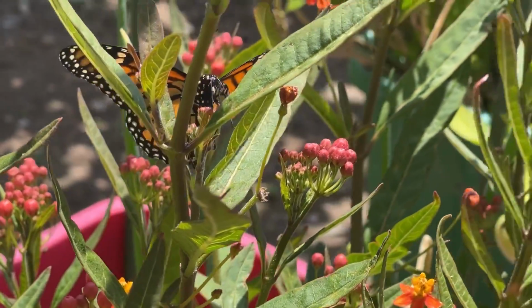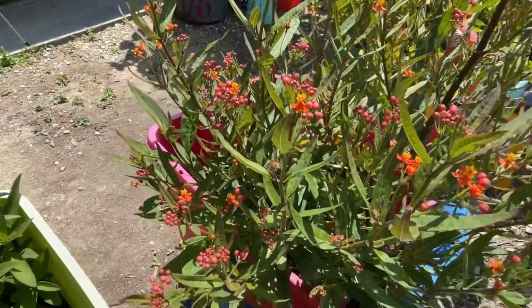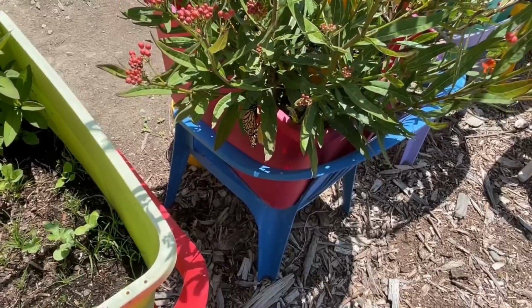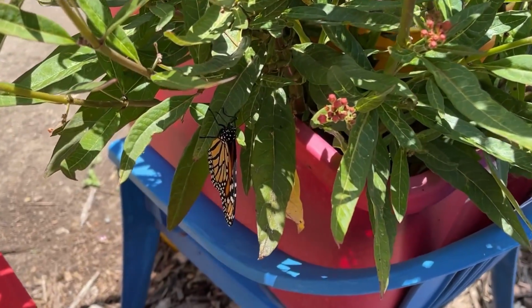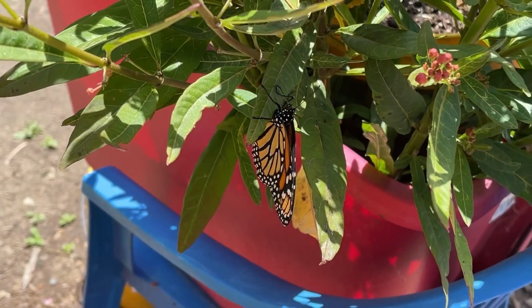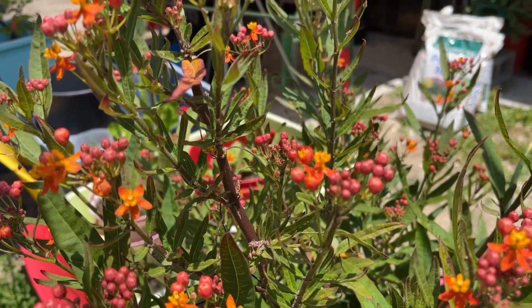There she is. She's feeding, but I think she's also going to lay eggs. And she did. She continued to lay eggs. This was a couple weeks ago, all over the plant. There were eggs everywhere. She would go into the milkweed, deep inside, and lay eggs.